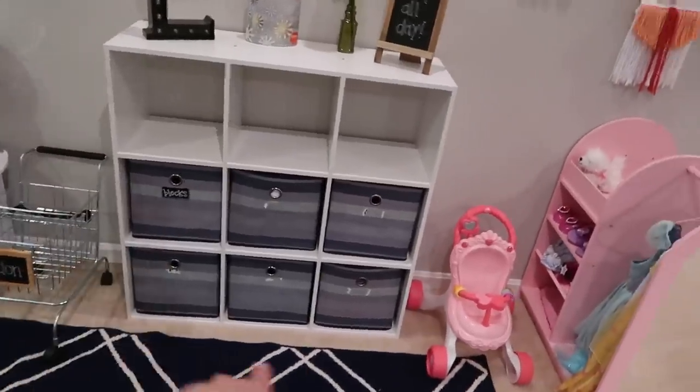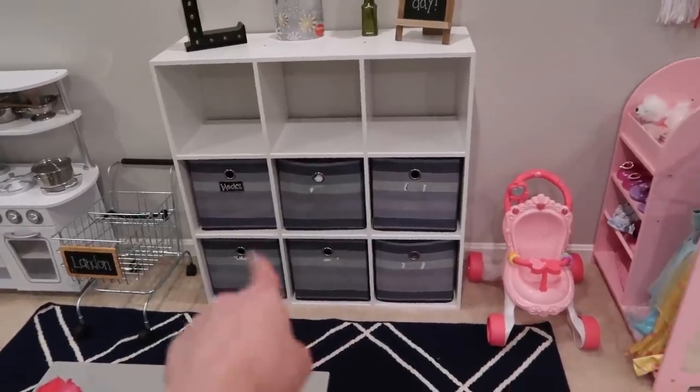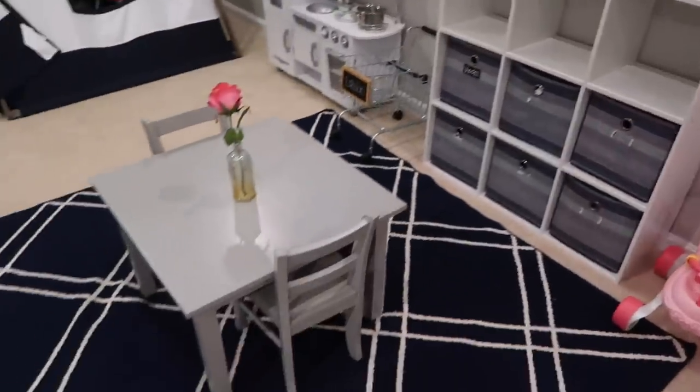I might end up maybe grabbing more bins at Target, and I need to redo the chalk labels on there too, but I think I'm gonna save that and do an organization video where I'm just gonna update how I've organized some things. Cleaned off their table.